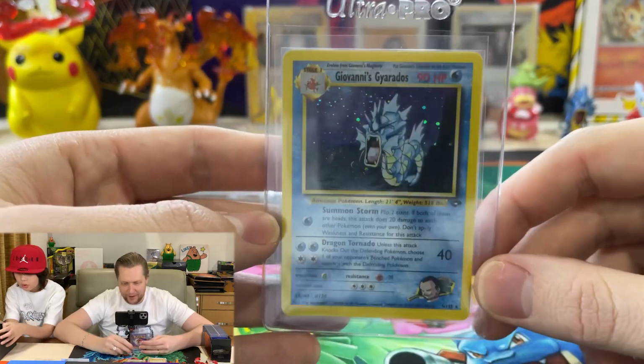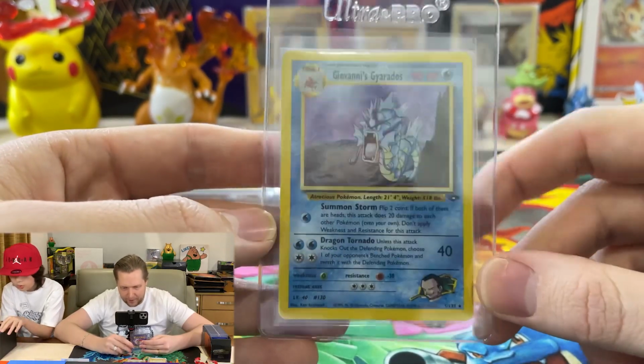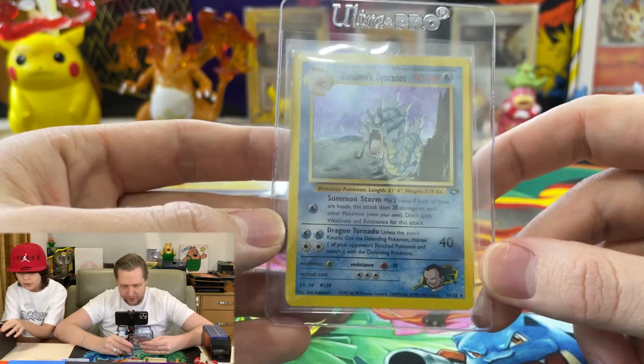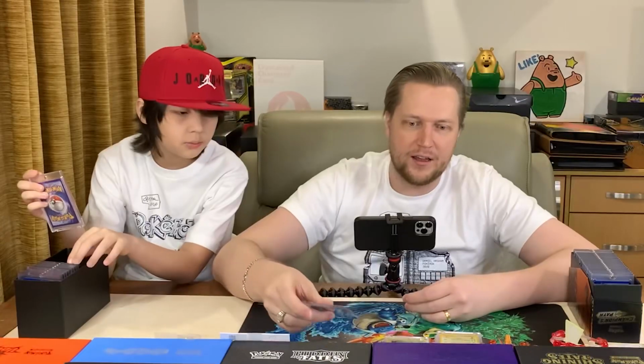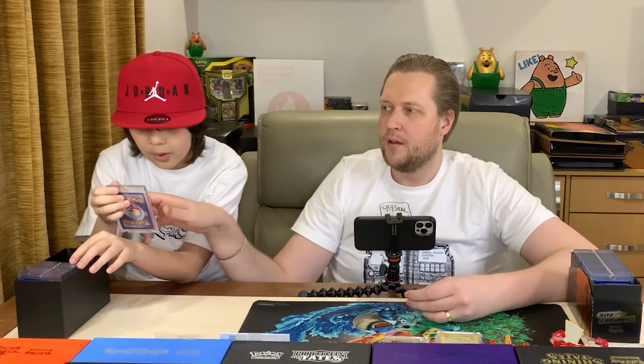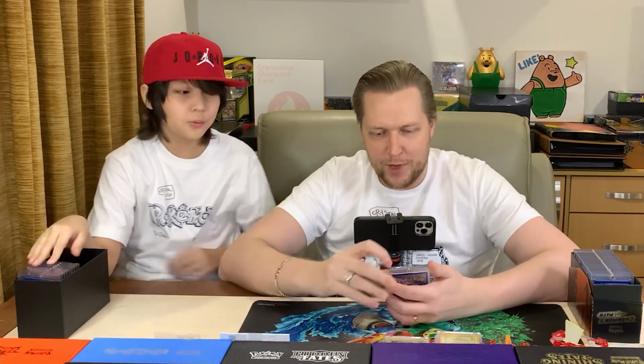And this card is beautiful. It's one of the top Gyarados cards in my books. It's just beautiful. So it's otherwise pristine. The only thing about it is the creased bottom, but it doesn't matter. And Rocket's Mewtwo. Rocket's Mewtwo.